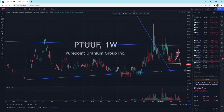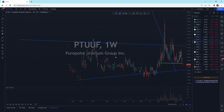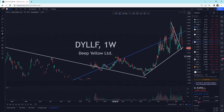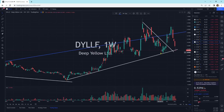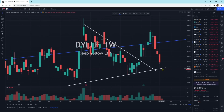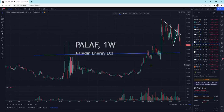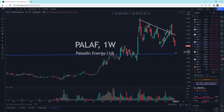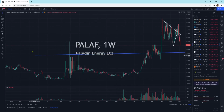Purepoint Uranium, a little bit of a sell-off compared to the other guys, but it's still well within, we'll call it, the range that it's been trading in. Deep Yellow, moving on up, I drew in this trend line here, hitting the bottoms through here. We're right at that support area. We'll see if that one holds. Paladin Energy, another one that's basically at support coming through here. We have another support line that's roughly in this general vicinity right where it's at. So there's support through there as well. And then if not, we're going to come back to this blue line-ish area. That's what this guy is here.